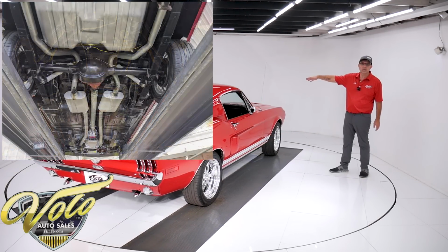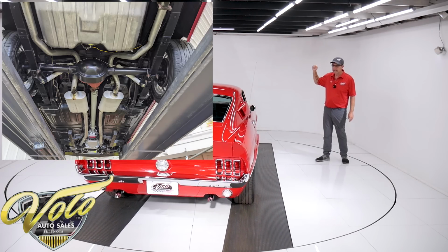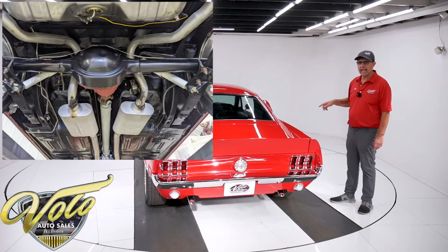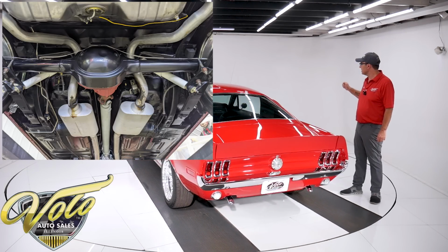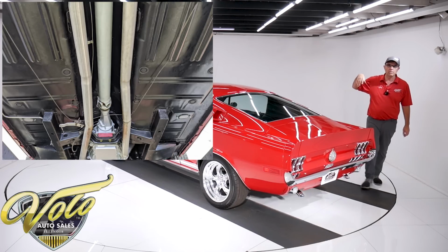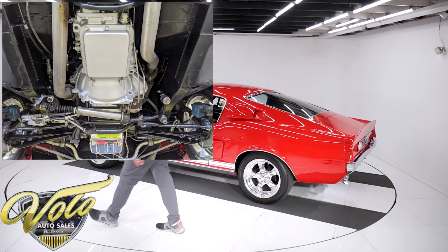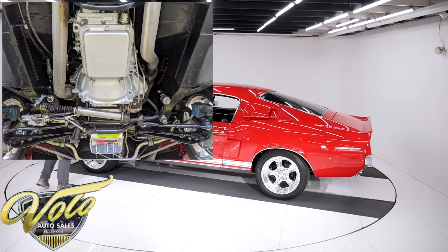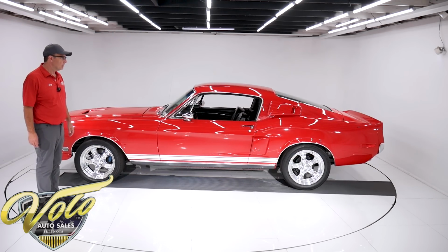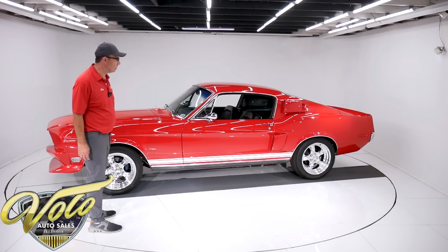The entire front end was redone, bushings, ball joints, springs, shocks, sway bar, all of it's been redone. Same thing with the rear suspension, the leaf springs, the shocks. I believe they're gas shocks on this car too, almost positive. It has power steering up front, all the steering components, the steering control valve, all replaced. Nice sounding dual exhaust system. You'll hear it towards the end of this video. Flowmaster mufflers, new fuel system, the tank, the sending unit, the lines, disc brakes in front, e-brake is hooked up, all the hoses and lines were replaced.